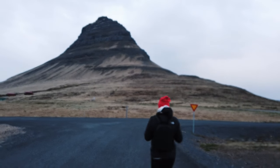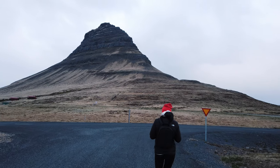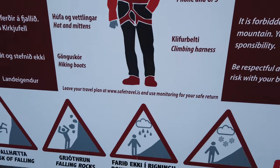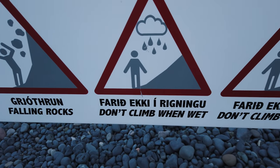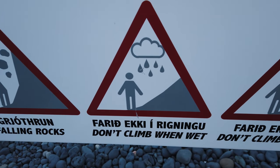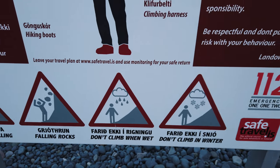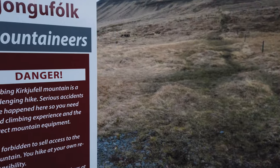One of the highlights is the Kirkjufell mountain, or Church Mountain. It can be hiked or climbed, but we arrived too late to make it to the top. Don't climb when wet. Yeah, it has rained today. There have been some fatal accidents in the recent years, so do this only in good weather.